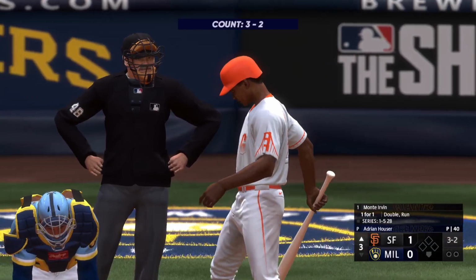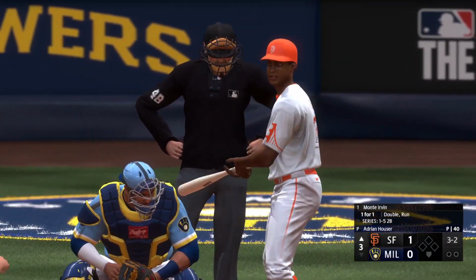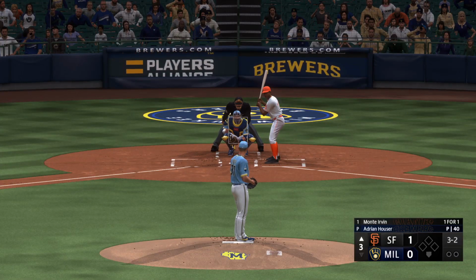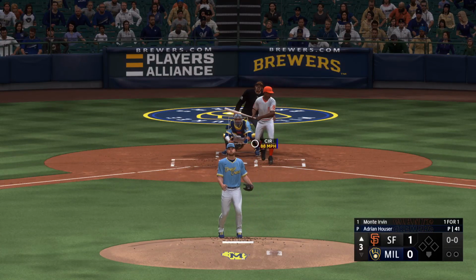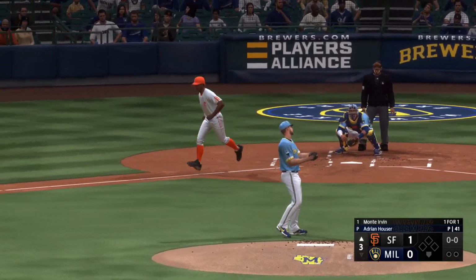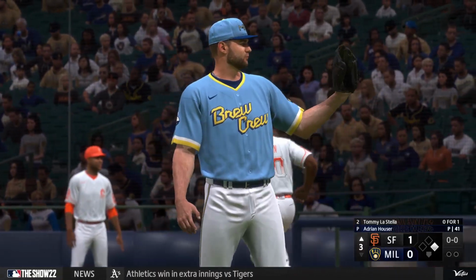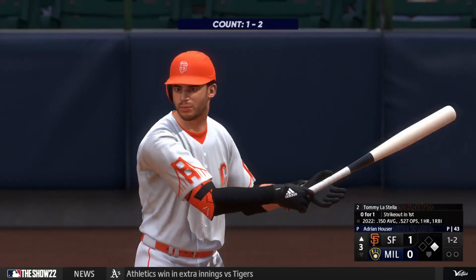Back here at the ballpark, now the left fielder, Monty Irvin. Back to work, 3-2 now. And that's ball 4. What a battle. It's not always easy laying off a 3-2 pitch, and I tell you what, he earned that walk. Now here is Tommy La Stella.